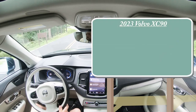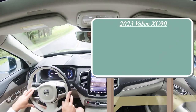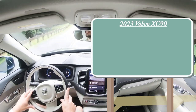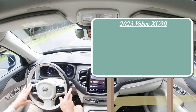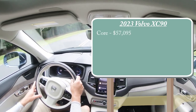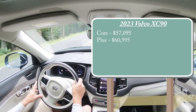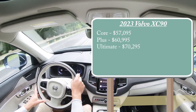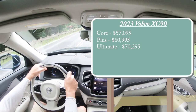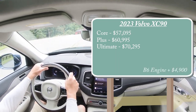And so, as you can imagine, there are several different trim levels, but I will say all of the trim levels have been reworked for the 2023 XC90. So there's no more Momentum, Inscription, and R-Design. Now you have the Core B5 starting at $57,095. You have the Plus trim level for $60,995, and the Ultimate, which is the one we are in today, starting at $70,295. That was all for the B5 setup, B5 and B6 being the engine types. The B6, if you wanted to go that route, simply add $4,900 to any of those prices.